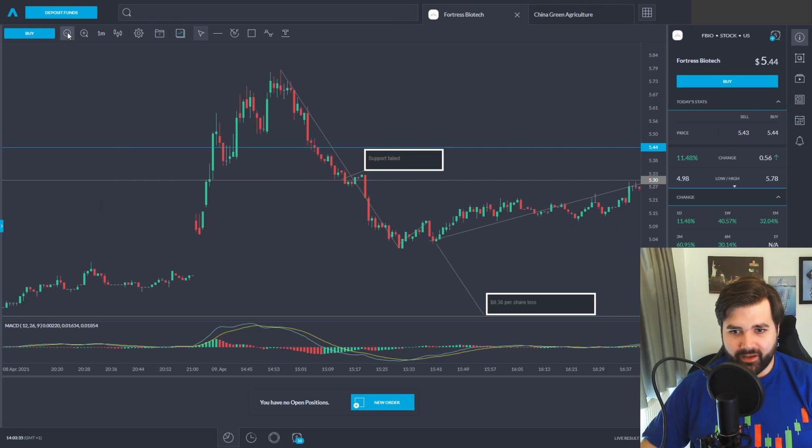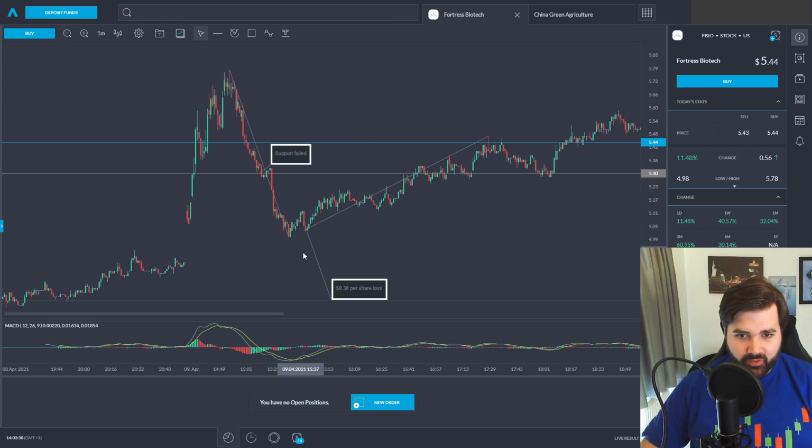If I scroll back out again, we can see here this is my thought process and logic for the trade. At this point, it could have retraced back down to this region here, the 5.70 region, where it was averaging around the day before, which would have represented to me a 38 cents per share loss, which would have been quite significant. I think it's important to say at this point, I'm still learning and still educating myself and trying to improve constantly, day by day, to make sure that I become a better trader.